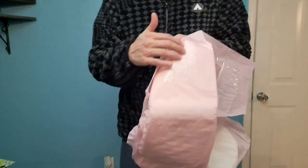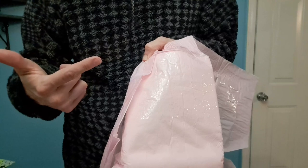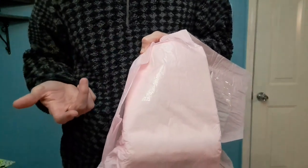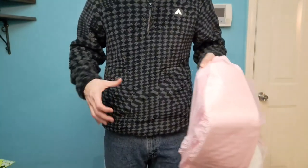And we're talking this hard plastic tape landing zone. So it ripped that and the pink, and it went down to the padding, which was interesting. And I don't think it'll do that if you're careful, or if you just put them on and you're refastening them to get the tapes symmetrical or whatever.